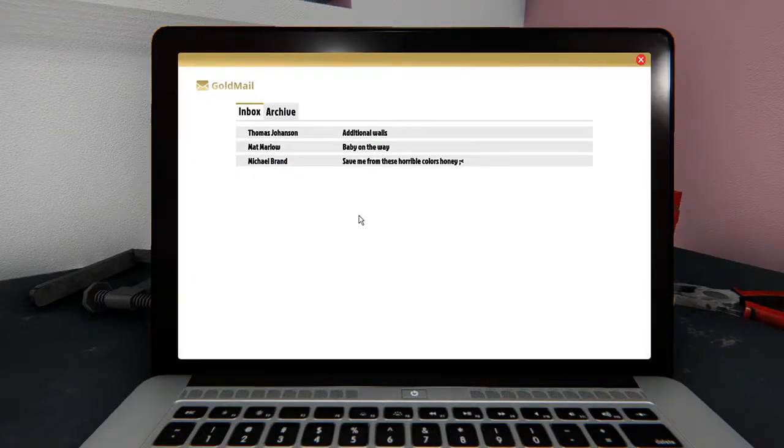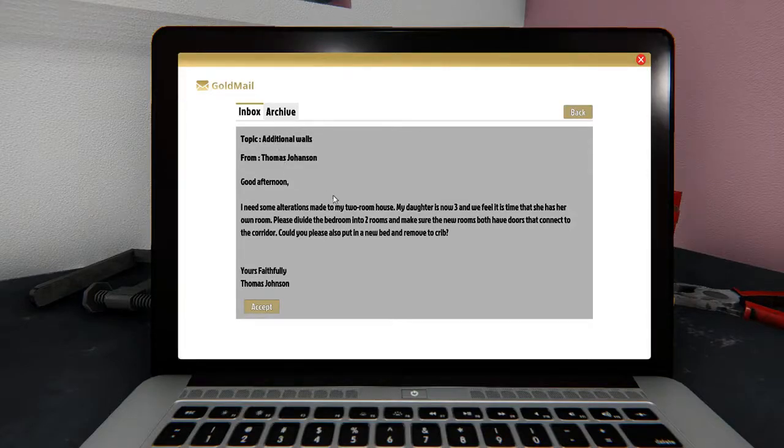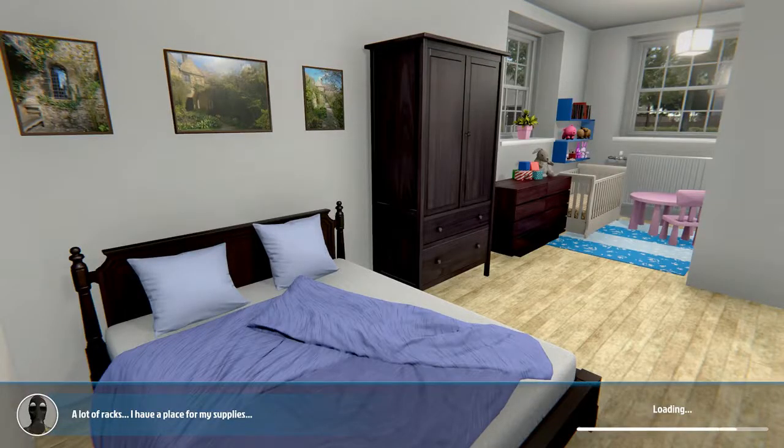Now, the next one is wanting additional walls. So, let's do this. I need some alterations made to my two-room house. My daughter is now three, and we feel it is time that she has her own room. Please divide the bedroom into two rooms. And make sure the new rooms both have doors that connect to the corridor. Could you please also put in a new bed and remove the crib? Okay, let's see what we can do there.